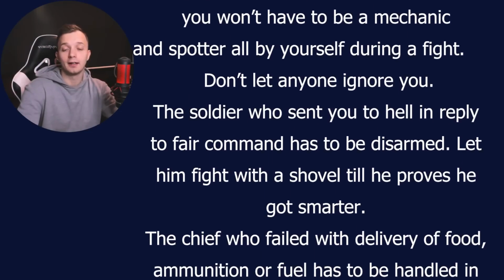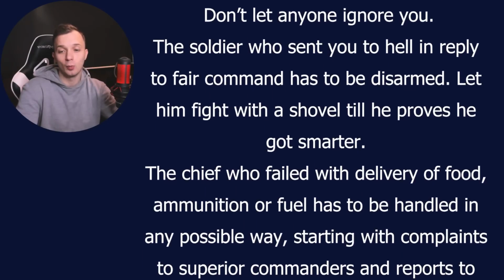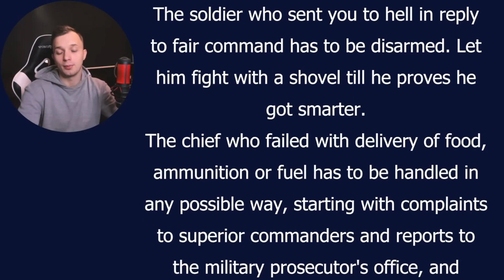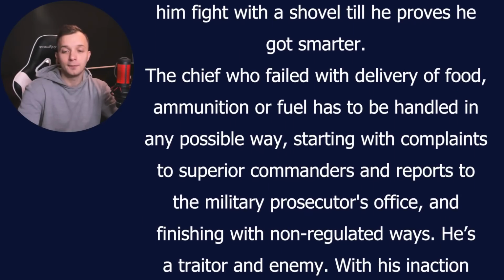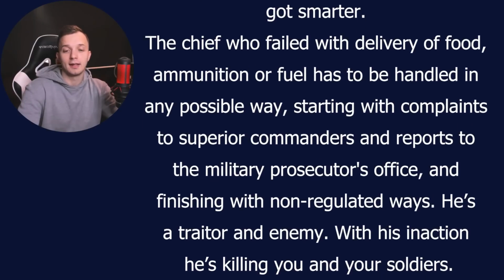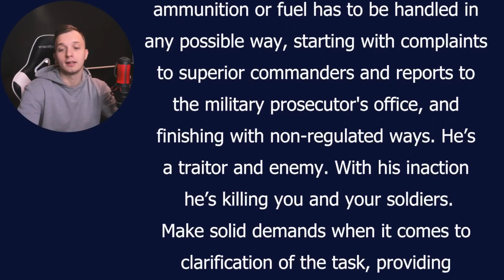The chief who failed with delivery of food, ammunition, or fuel has to be handled in any possible way, starting with complaints to superior commanders and reports to the military prosecutor's office, and finishing with non-regulated ways. He's a traitor and enemy. With his inaction, he's killing you and your soldiers.